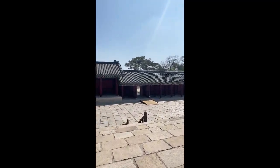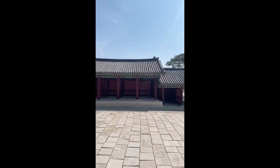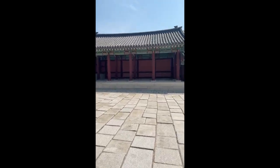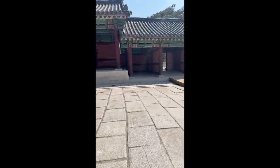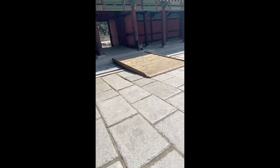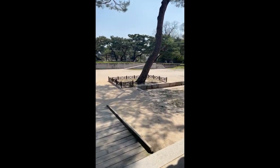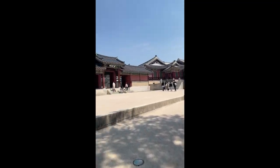On to the next palace ceremonial room. If you want me to slow down, go ahead and let me know. I'll slow down and let y'all look at stuff. Gorgeous day for this walk.